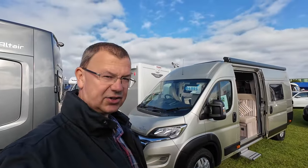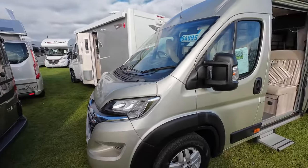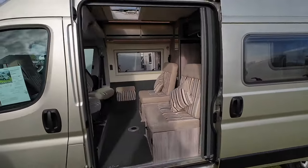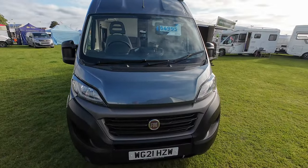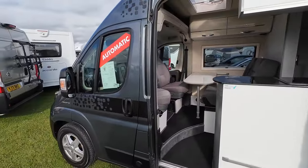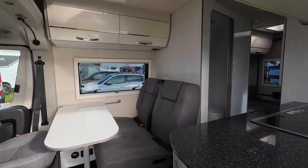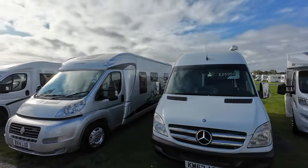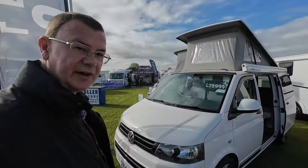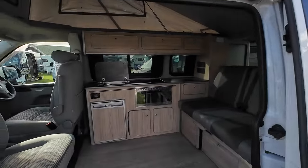Got a second hand Solaris XL here. Quick look at that. Wild Axe, $64,995. One on the 21 here at $64,995. Automatic there. A little bit of a look. Got a van here at $28,999. Let's have a quick look and see what we get for that money.